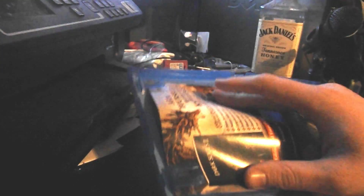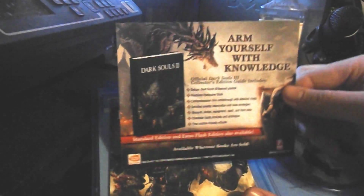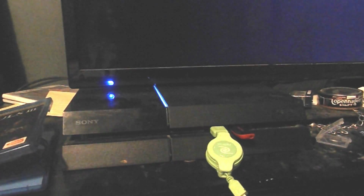And now, battery, random battery. We open the box. All right, so it has the official soundtrack as well as the game. Boom, soundtrack. Which I'm probably going to be listening to a lot, because I love the Dark Souls music itself.